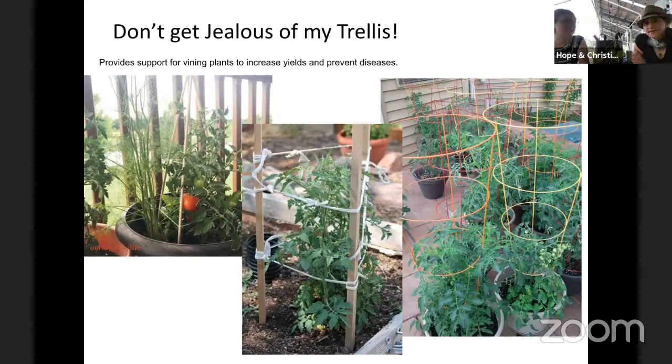Trellis. Don't get jealous of my trellis. There are lots of different ways to trellis. A trellis is simply any kind of device that you use to support your plants. It's a really simple way to increase yields from your plants and to prevent disease.